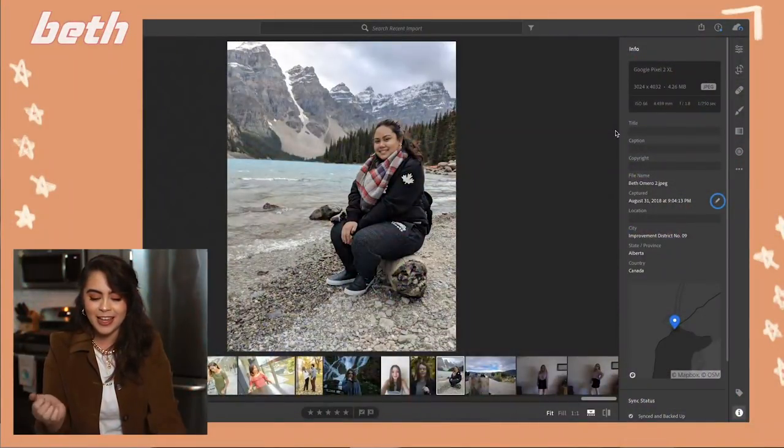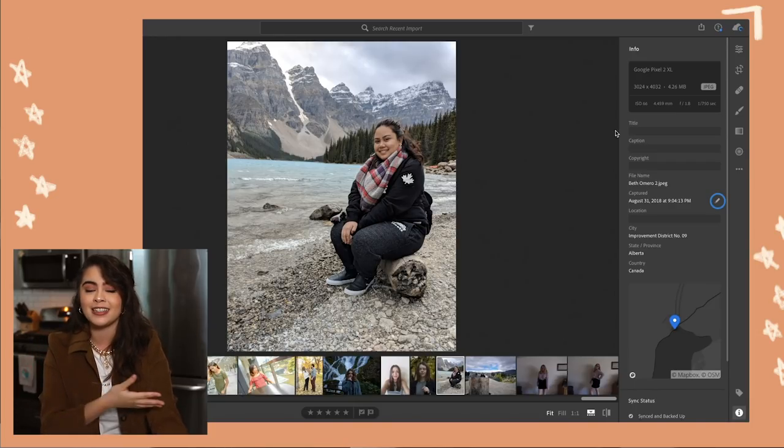So right here we have Beth. Beth, you are looking beautiful with a gorgeous background. Nature shots are one of my favorites to edit because there's just so much you can do with the colors of mountain, sky, water, everything. So this photo kind of has it all.